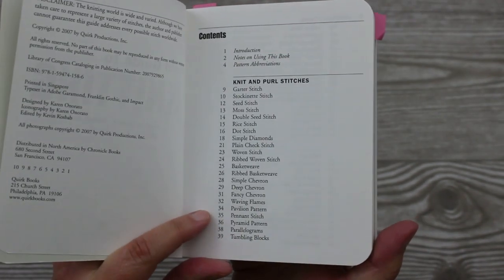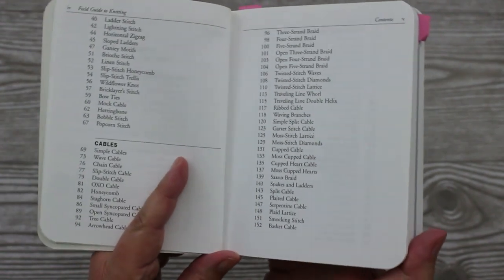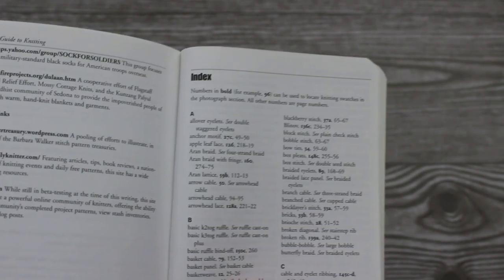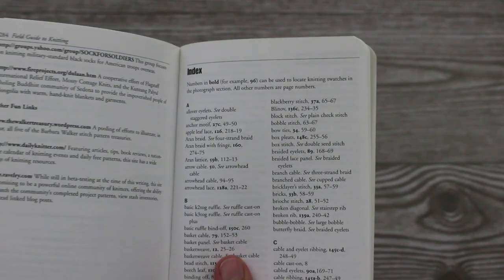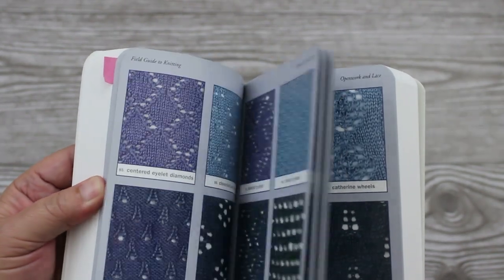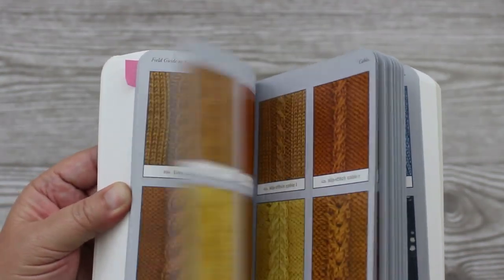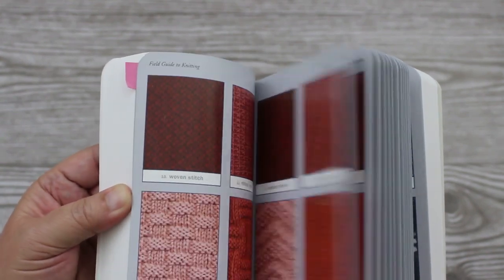The contents are organized into different sections, such as cables, lace, and ribbing. There's also an alphabetical index in the back of the book in case you're looking for a particular stitch. You can find it there. The book also contains color photographs of each stitch pattern so you can see what it's going to look like and see if yours is coming out correctly.